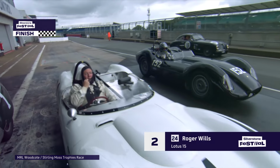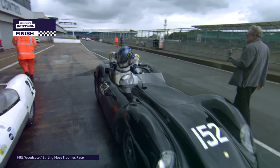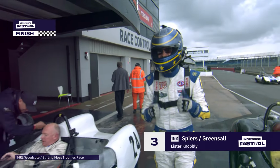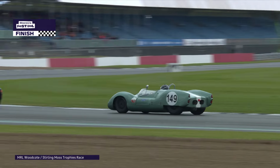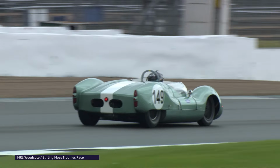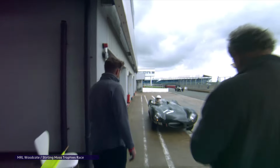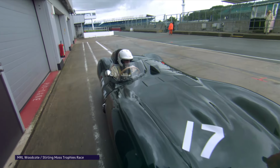And third place, dwarfing the little Lotuses, comes the Lister Knobbly, Nigel Greensell, taking over midway through from the car's owner, John Spears. Well survived. Manages to get out of the car without falling over. And John Spears, unfortunately, in the Lister Costin, pulling out of the race with just a few minutes left. There's the fourth place car, Shane Brereton. Had a really strong race in that as well, and managed to overhaul the fifth place Kirkcaldy and Lewis Lotus 15 that was started from pole position and was in the lead battle early on.